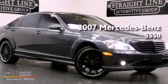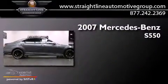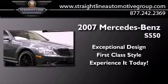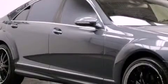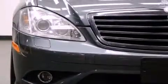This is a 2007 Mercedes-Benz S550. Its top features include a multi-link rear suspension, a navigation system, a sunroof, a low tire pressure indicator, xenon headlights, aluminum wheels, and the pre-safe collision mitigation system.